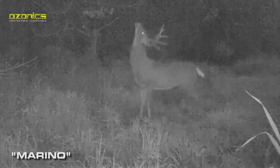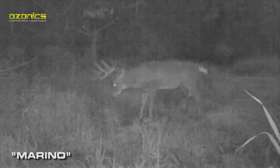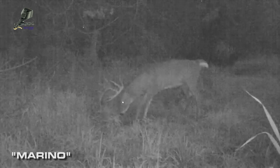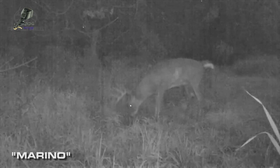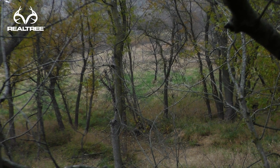about 100 yards away in the afternoon. I think it was the 14th or 17th. So he's also moving around in this area. He came out at 6:30 one evening out of the timber here. Those are our two primary targets. There's typically a lot of does in this plot.